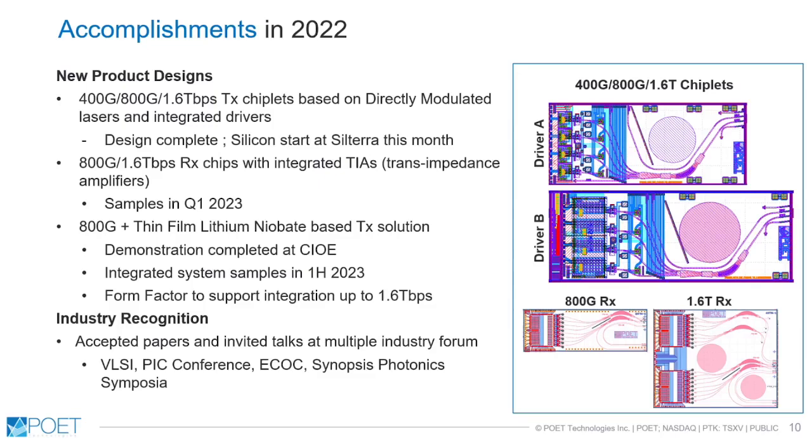We've also done product designs at 800 gigabits per second and 1.6 terabit per second on the receivers, which also includes integrated transimpedance amplifiers. And we will have samples of these solutions in the first quarter of 2023. And as you saw in the demonstrator, a thin film lithium niobate based 400 gigabits per second solution that we demonstrated is a novelty, and we're very, very happy to have been able to do that. And we are, as Vivek had mentioned, working hard to get samples in customers' hands over the course of the next 6 months.